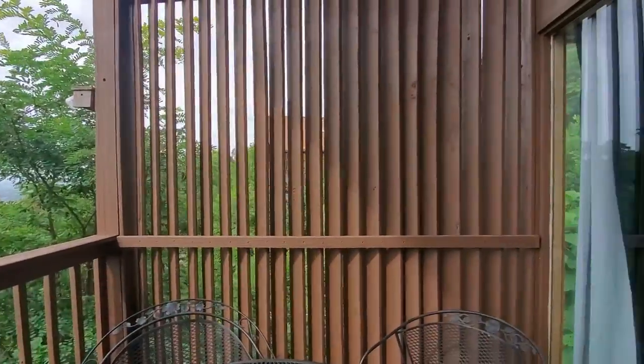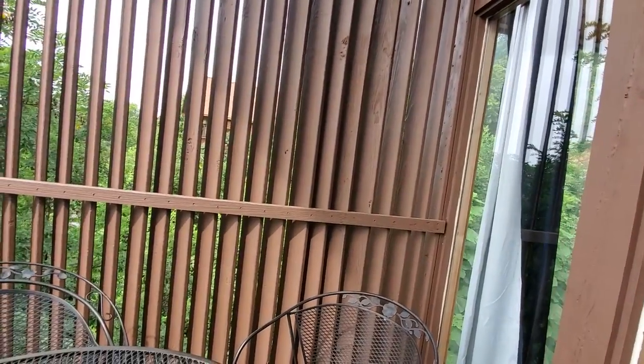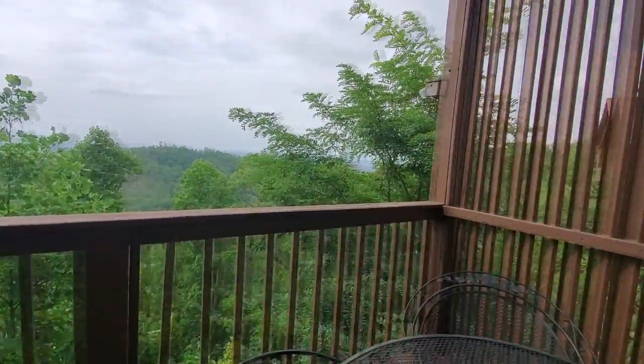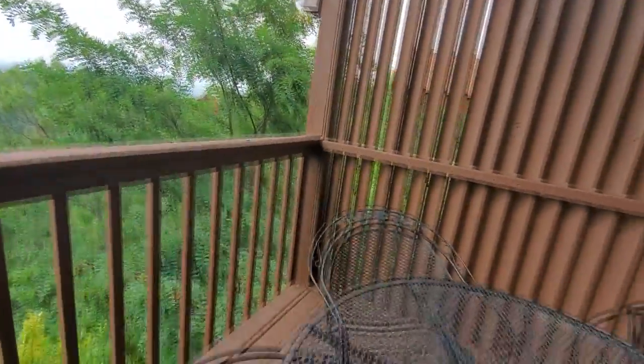So yeah, you can see that there's this barrier. There's no way anyone can just walk over and get to the side of the cabin, get into the back while you're out back sitting or in the hot tub. So it's really nice. You do have neighbors, but you can't see them unless you just, hello, okay. But there's so much wooded area and trees.